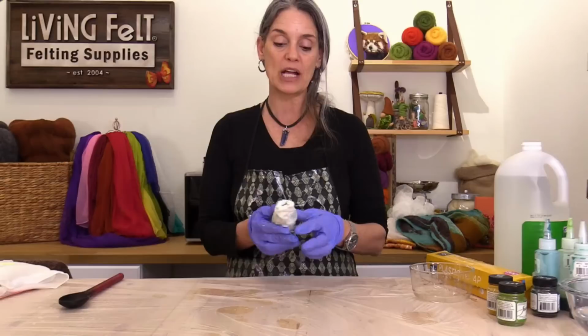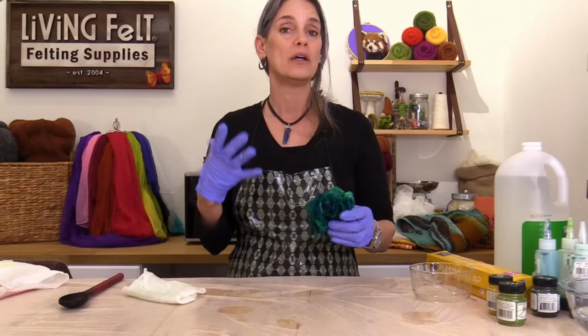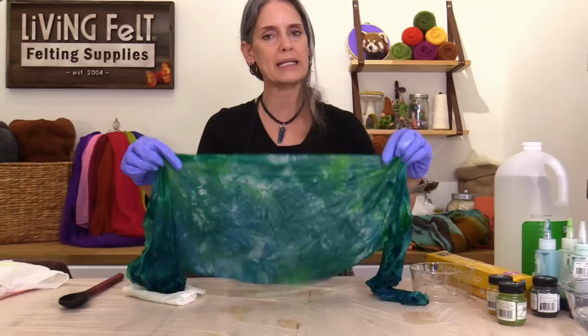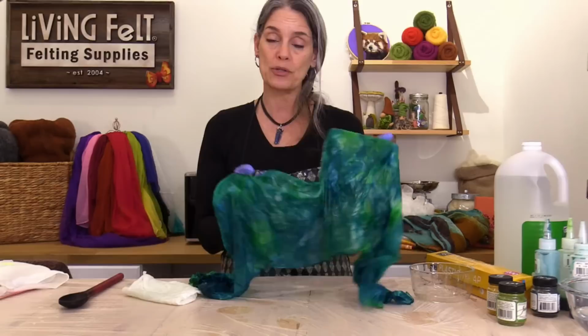And as far as the design, it's up to you how solid of a coverage you want. This is just an example of really willy-nilly dyeing, but this would make such a great addition, either a base for a nuno felt scarf or addition to a nuno felt piece or tapestry that you're working on. You can cut this.